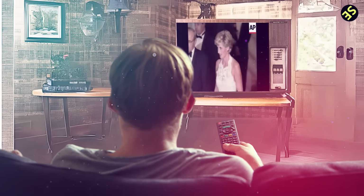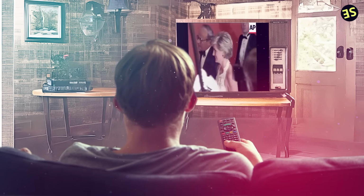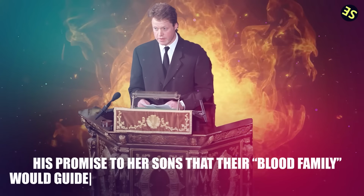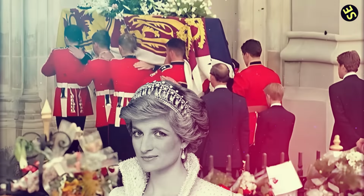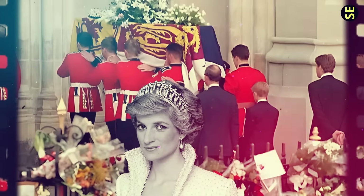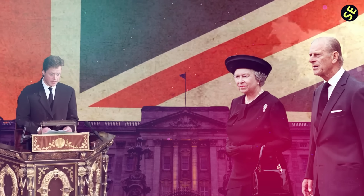Earl Spencer's words were both a loving tribute to his sister and a thinly veiled criticism of the royal family's and media's treatment of Princess Diana. His promise to her sons that their blood family would guide them struck a chord with many listeners. The decision to allow such a personal and potentially controversial speech demonstrated the unique nature of Princess Diana's funeral, blending royal protocol with raw emotion and honesty.